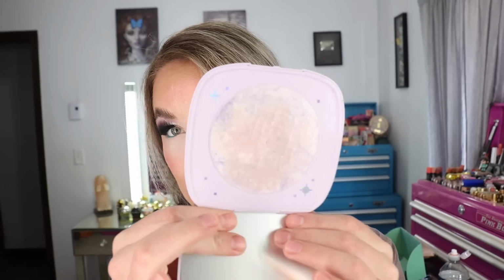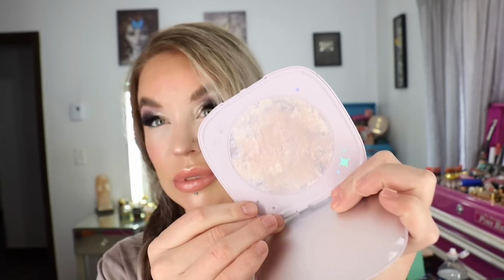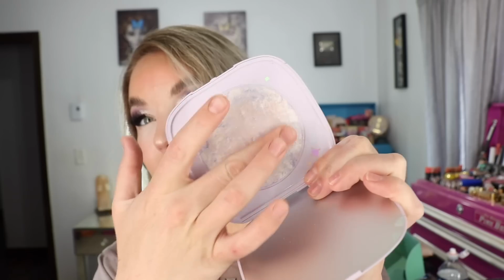So the compacts, these ones here, man, I have a hard time opening them. I have to wedge a nail in there to kind of get it open. So this is what it looks like. It was like this nice marbleized finish in there, but I've worn this quite a few times since I've gotten it, so I've kind of messed it up, but it's a really pretty icy lavender.